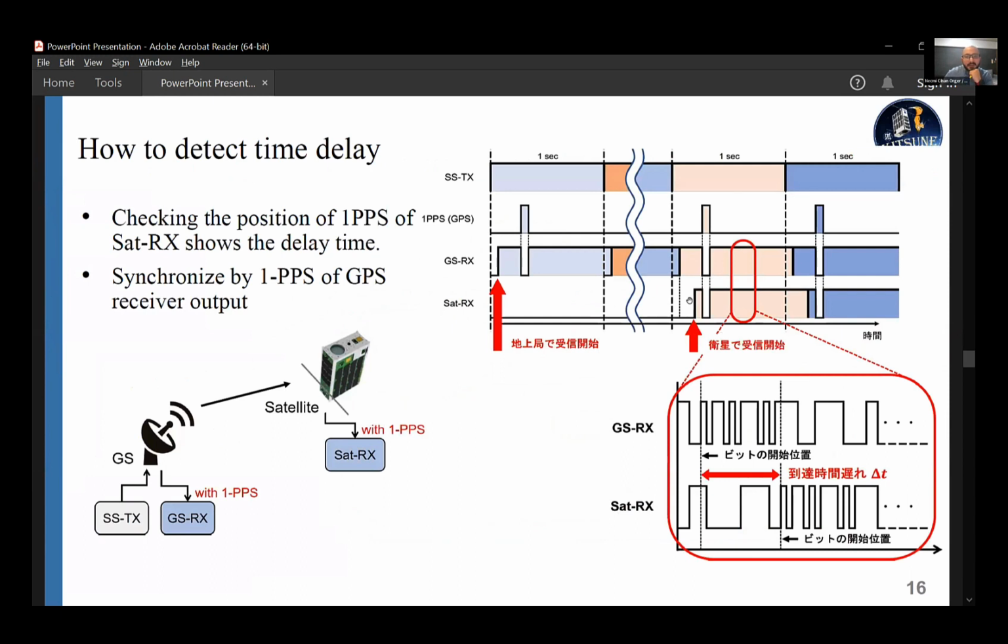And this is how it looks. Actually, the first one is showing this. We transmit the signal from the ground station, and we have two receivers. One is on the ground, one is in the satellite. The ground receiver receives it immediately without time delay. But when we look at the satellite, it is with some time delay.